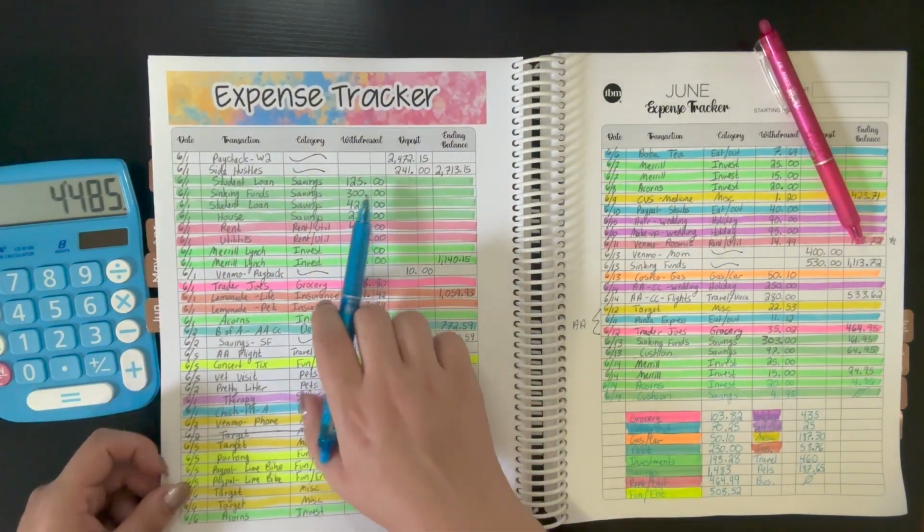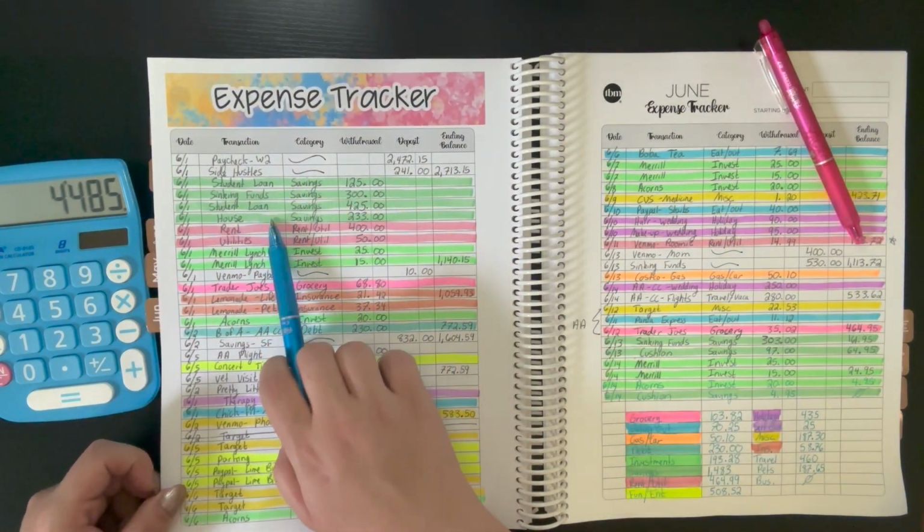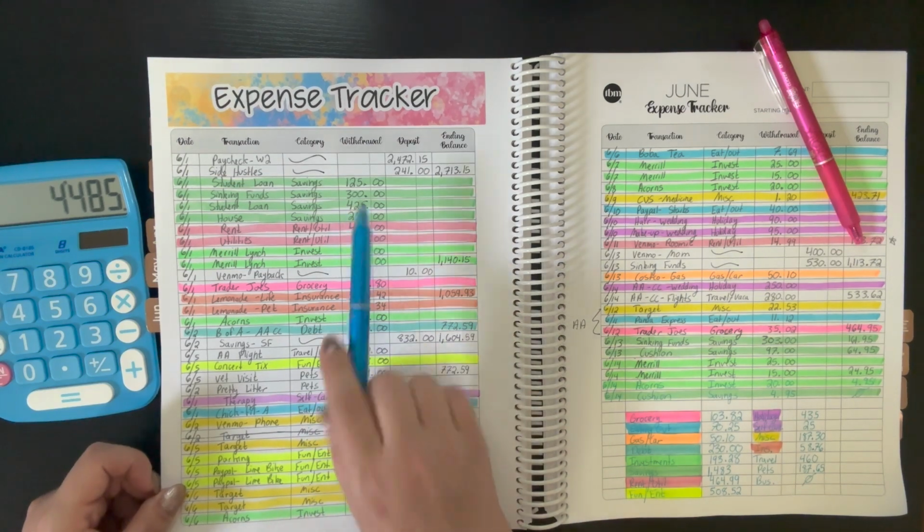Okay, so student loan, 125. I don't think I put anything else. Wait, that's not true. I did put some more towards the student loan.